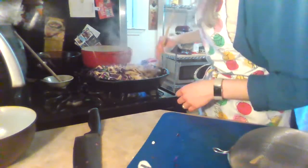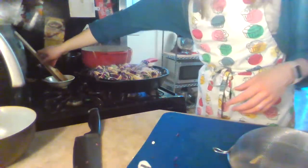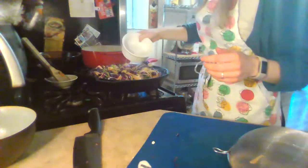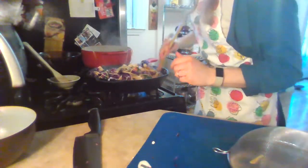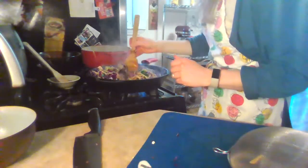All right. Then I'm actually going to add in a little bit of the pasta water, just again to help it all kind of incorporate and stick together. Pasta water is really good for that. If you're making a pasta dish and you need the sauce to be a little bit thinner or something like that, just use a little bit of your pasta water.